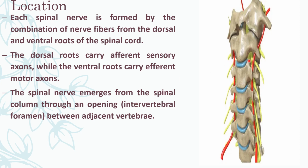In this picture, you can see this is the spinal nerve. It comes out through an opening called the intervertebral foramen.